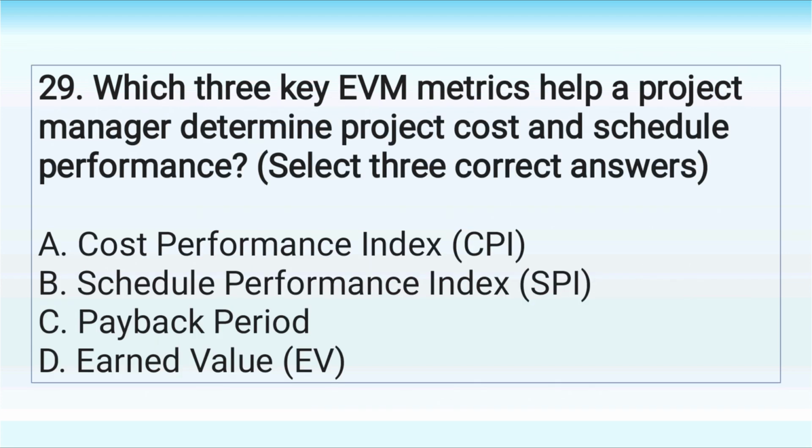29. Which three key EVM metrics help a project manager determine project cost and schedule performance? Select three correct answers. A. Cost Performance Index, CPI. B. Schedule Performance Index, SPI. C. Payback period. D. Earned value, EV.